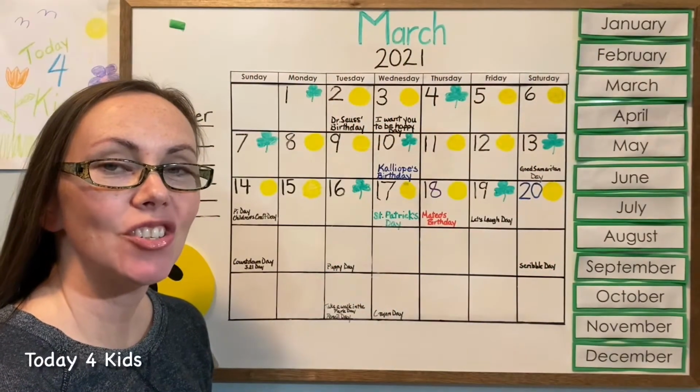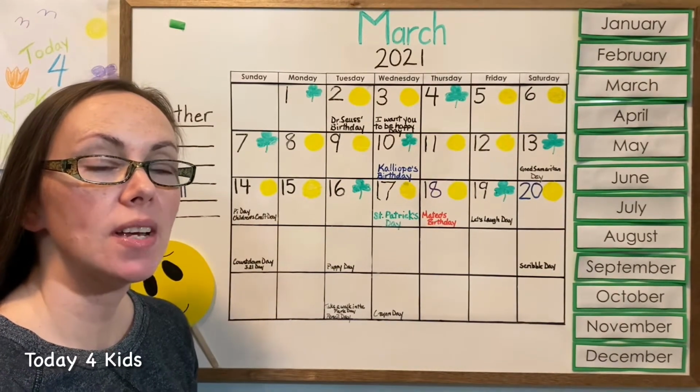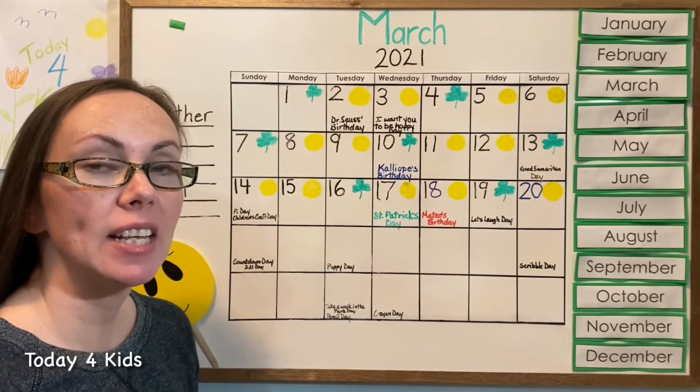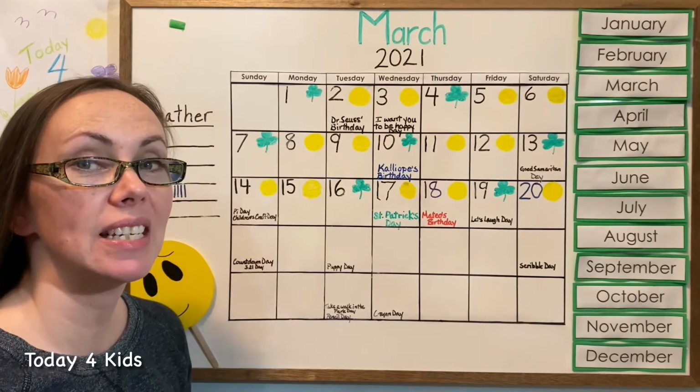Hello friends! Do you know what day it is today? Let's figure it out together. Can you look at the board and tell me which shape was the last shape we drew in our pattern? If we find the last shape we drew in our pattern, we will know what yesterday was, and then we can determine what today is.